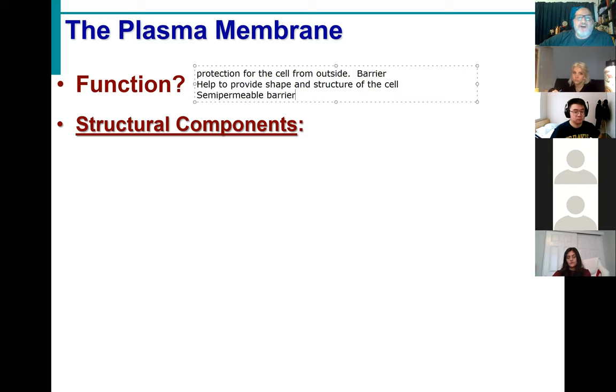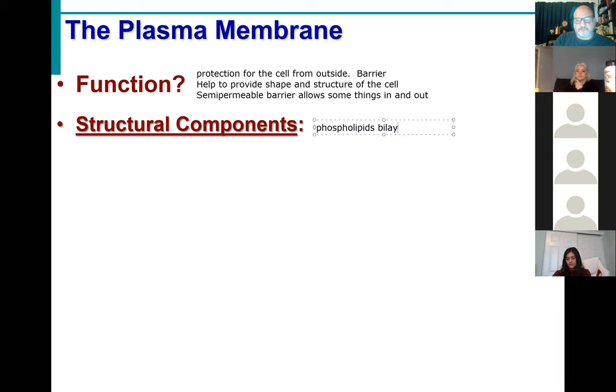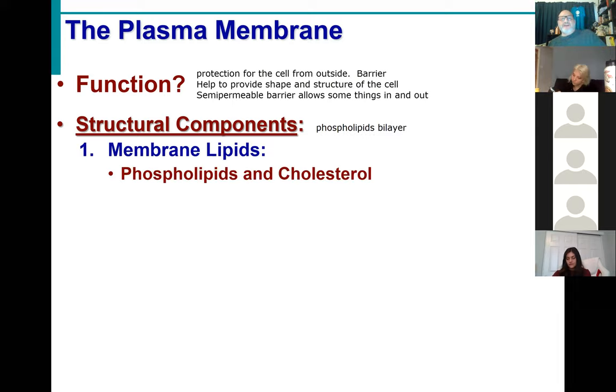Excellent. So that is what we want the function of our plasma membrane to be: to give the shape and structure to the cell, to protect the cell, but to allow some things in and out of the cell, because that's going to be important as well. Now, as we've already talked about, what is the primary macromolecule that makes up our plasma membrane? Phospholipids. And how are those phospholipids arranged? In a bilayer. Excellent. However, it turns out phospholipids are not the only lipids that are part of the plasma membrane.